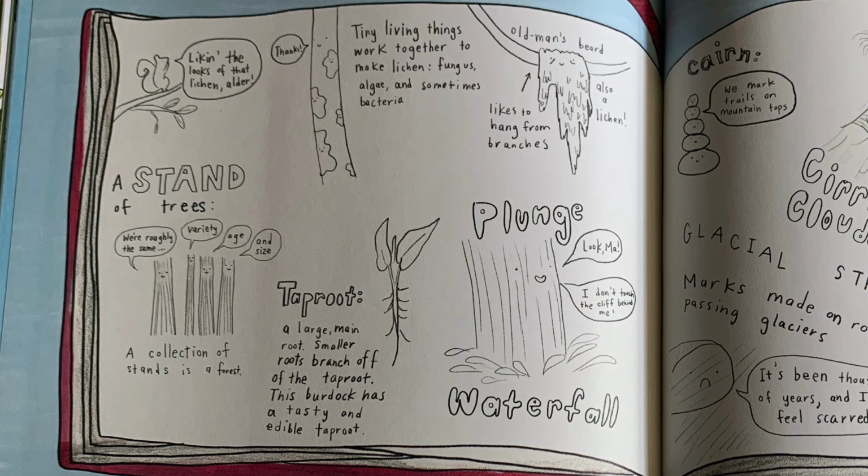A stand of trees: we're roughly the same variety, age, and size. A collection of stands is a forest. Taproot, a large main root. Smaller roots branch off of the taproot. This burdock has a tasty and edible taproot.